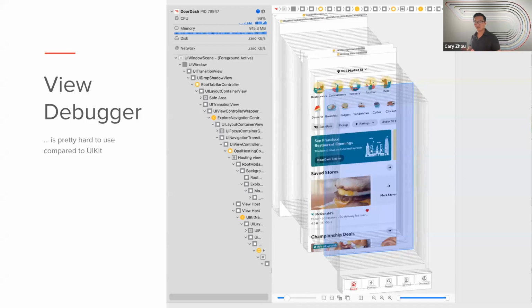And here we have the view debugger. For those of you who come from a UIKit background, you're probably no stranger to this. We've seen the view debugger in SwiftUI is not very, very helpful.